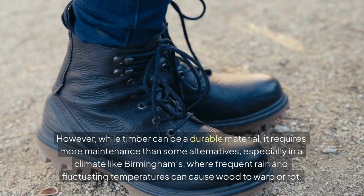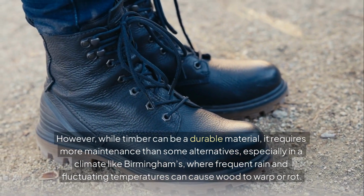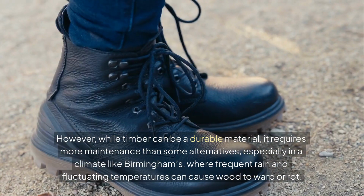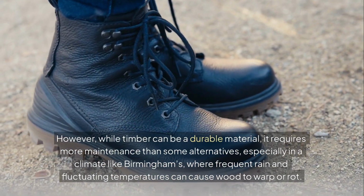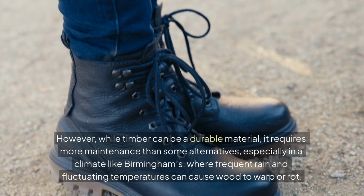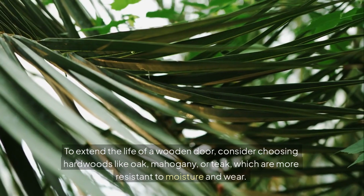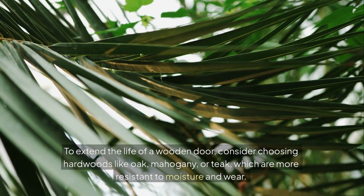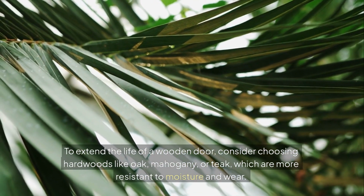However, while timber can be a durable material, it requires more maintenance than some alternatives, especially in a climate like Birmingham's, where frequent rain and fluctuating temperatures can cause wood to warp or rot. To extend the life of a wooden door, consider choosing hardwoods like oak, mahogany, or teak, which are more resistant to moisture and wear.